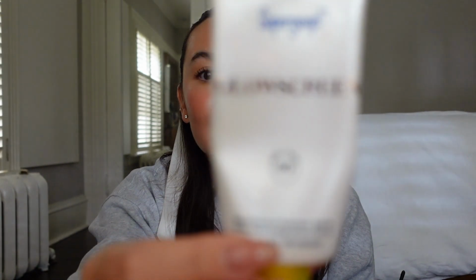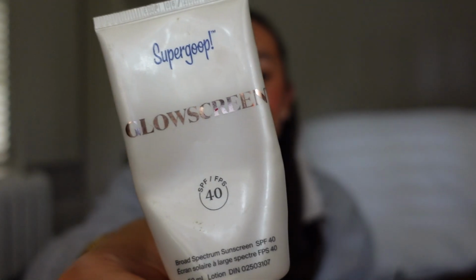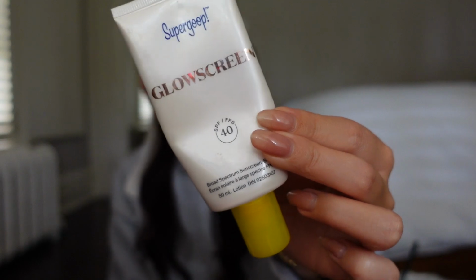The third sunscreen, well technically fourth because the unseen one is almost done as well, but I just don't have it with me here, is the Super Goop glow screen. This one is also almost done. I think I'm down to the bottom. It's not going to be done by the time of the sale, so I'm not going to get it. I already have a full backup as well, so I'm not going to purchase another one.